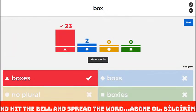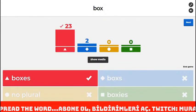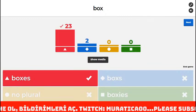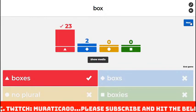Okay, 23 out of 25 knew the correct answer. The plural form of box is boxes, and that is the red button, kırmızı tuş. And 23 people knew the correct answer.